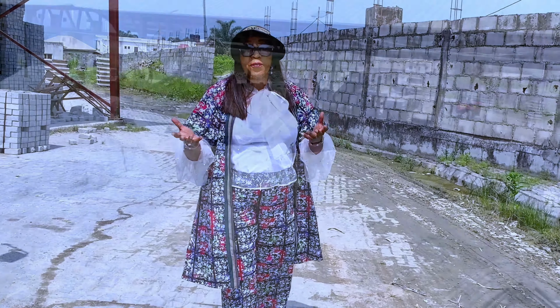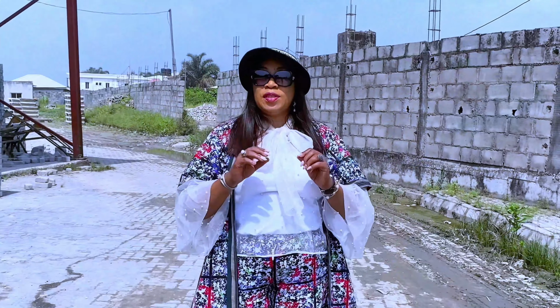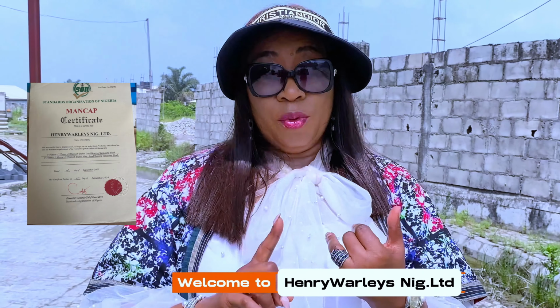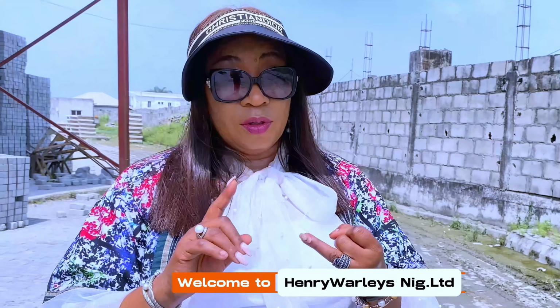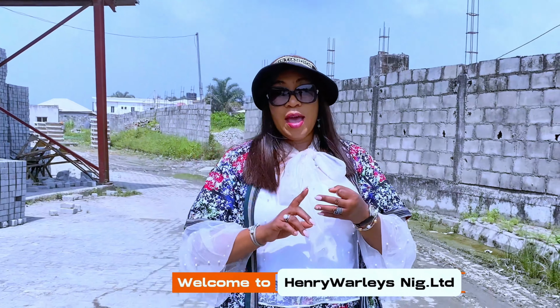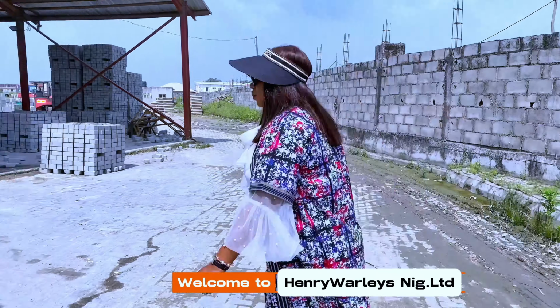Take you around a factory that produces quality blocks. Today we're going into Henry Wallis, Nigeria Limited. They produce paving stones, hollow blocks, 6 inches, 4 inches, 9 inches, and curbs. So come along with me, let me show you what we do.